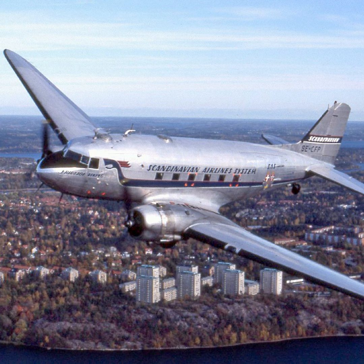That's pretty cool. The Basler BT-67 is still in operation in several countries around the world, both in military and civilian applications. And remember, the BT-67 is just a modified World War II C-47 / DC-3. That's crazy. So why is the DC-3 still used today in its original and various configurations?